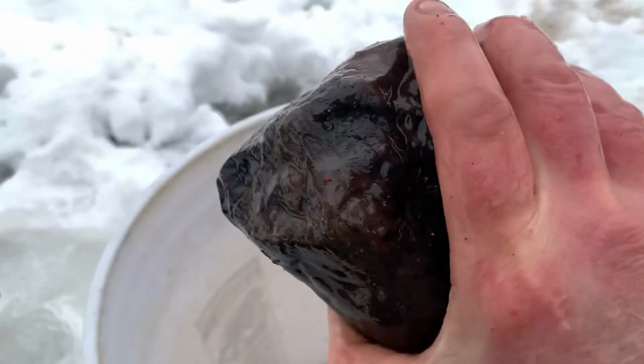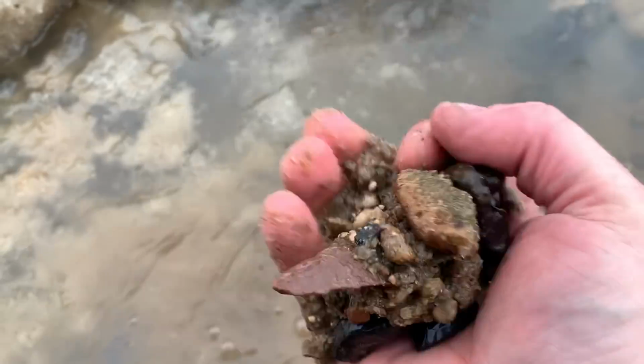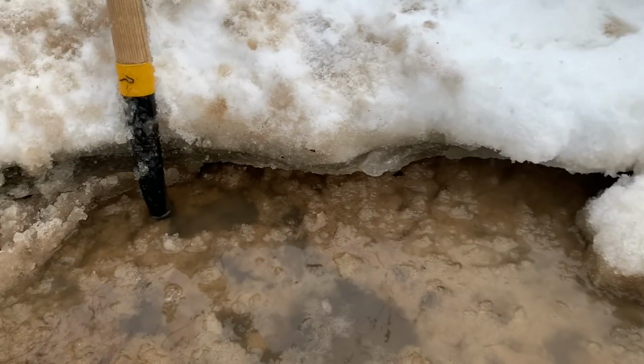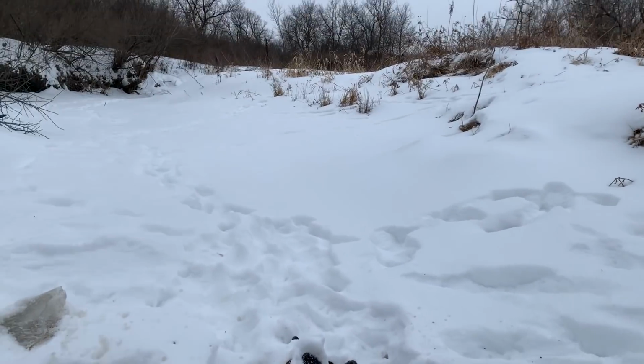Just like that. Good to go. Gold sticks to that stuff like you would not believe. Here's the rest of that material we're working with. Pretty sandy looking, so I'm just getting down into that clay layer now. I got through about a foot right in there, and we're getting into some clay and some bigger cobbles. So I think things are looking up.